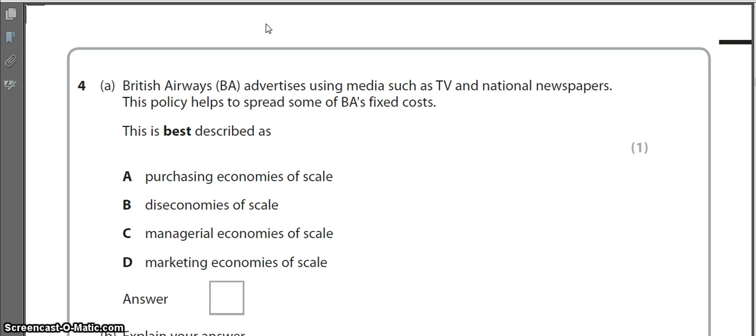Economies of scale illustrates how the cost of making one unit goes down for a business as it increases in size. So as a business grows in size, the average cost of making one unit goes down. That is called its economy of scale. So if you say a business is benefiting from economies of scale, it means it's benefiting from growing larger. Its average cost of making each unit is going down.